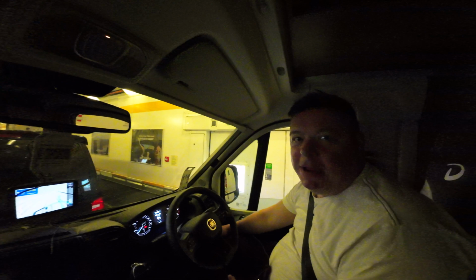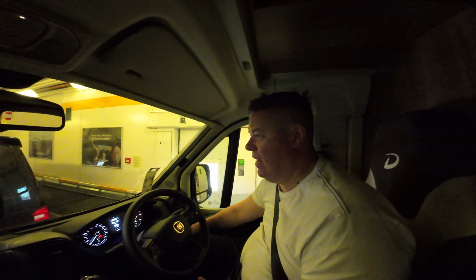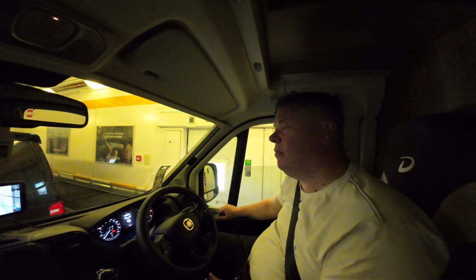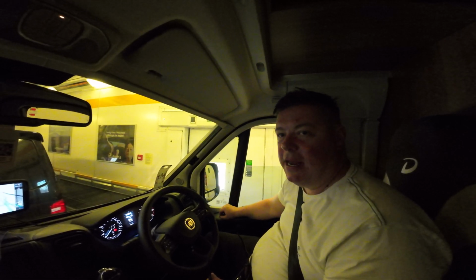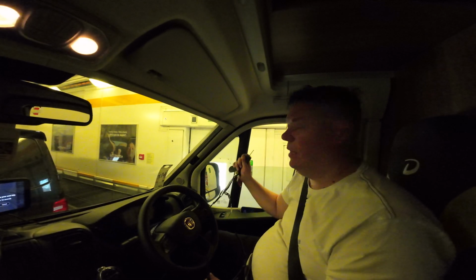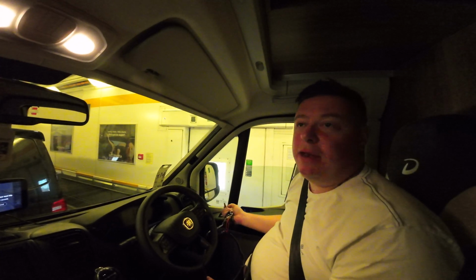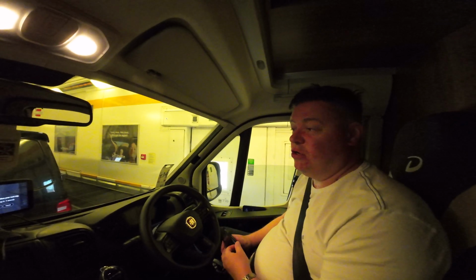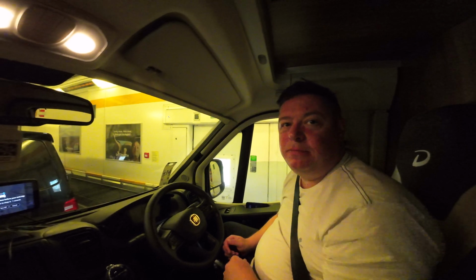That is it. If you're in automatic, you go in park, handbrake on, engine off. It's good to keep your windows half open for ventilation. You can get out. And that is it. If you're in a manual, then you're told to put it in first gear, and obviously turn your engine off. And that is it. Then we'll show you what it's like when you get off on the other side.